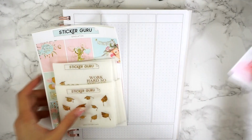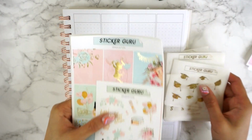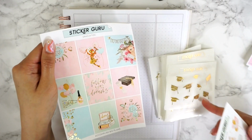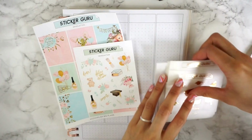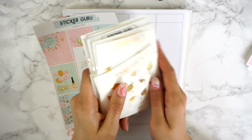So let's go with graduation first, because I feel like most people have graduation in either May or early June, and that is coming up. First off, I think this would be a perfect fit with our graduation kit, which is gold glitter, as you can see here. And we also have the clip art. So cute. And we also have gold glitter stickers.